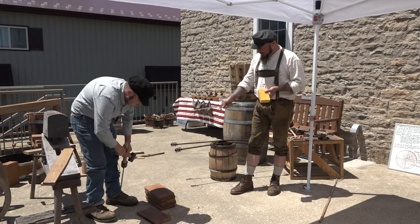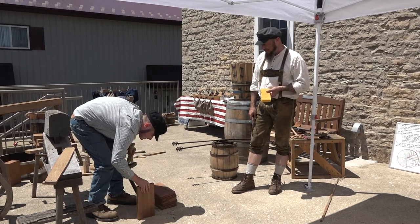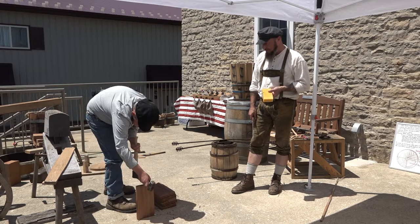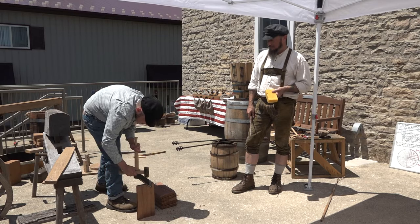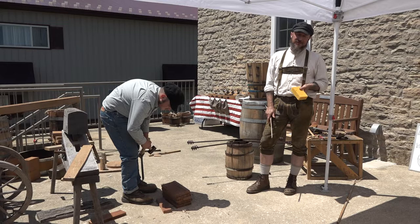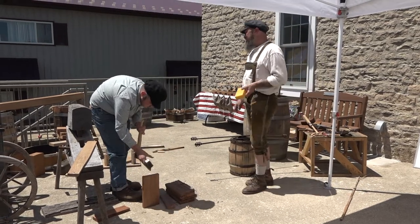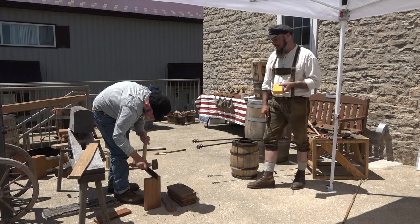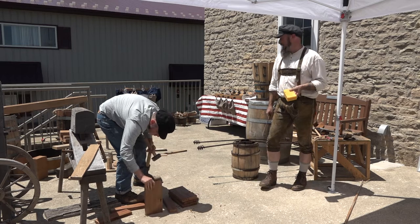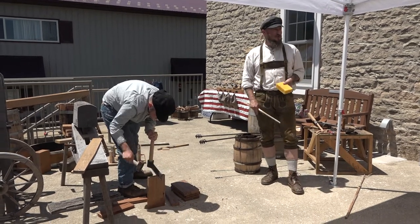Alright, so, yeah. The next step after splitting the log is splitting the split pieces into stave size. Usually we just split them in half, like that. And then at that point, you'd sit on the shaving horse and whittle it down into a bucket stave. So, we'll start in a minute if you want to. At this point, I think we've kind of covered all the basics of barrels.